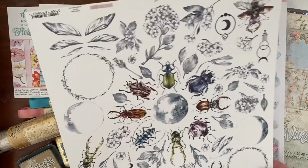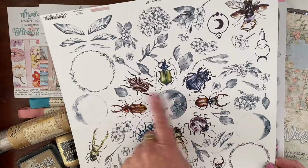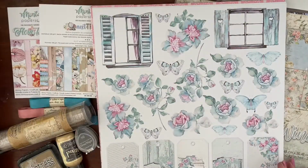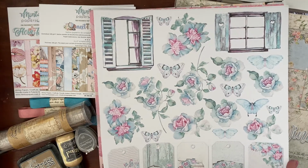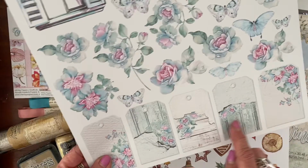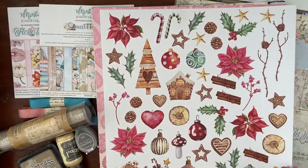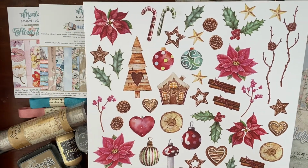Loved this one. I love these beautiful beetles and lovely grey, blue coloured cut aparts on that sheet. So I had to grab that one. Loved the beautiful colours on this one. All very soft watercolours. And I think I've got a bit of fussy cutting to do, haven't I? But also these beautiful tags down the bottom here. They're absolutely gorgeous. Again, grabbed two of the Christmas ones because one's not enough. And look, a dollar a sheet, why not?